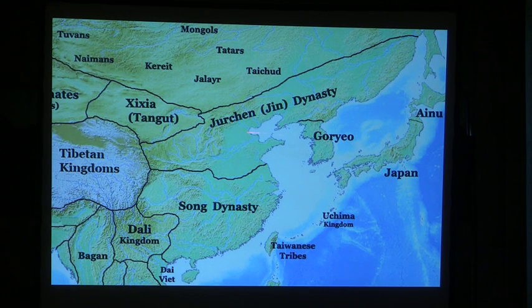And the Jurchen had been a nomadic group, a tribe living on the northern border of China for many centuries. They were very skilled horsemen. They, by this time, had evolved into one of the greatest military forces in East Asia. All of their troops rode on horseback, so they conquered through the use of their cavalry. And what was left of the Sung imperial house fled to southern China and established what is known as the Southern Sung in the city of Hangzhou, which is right about here.